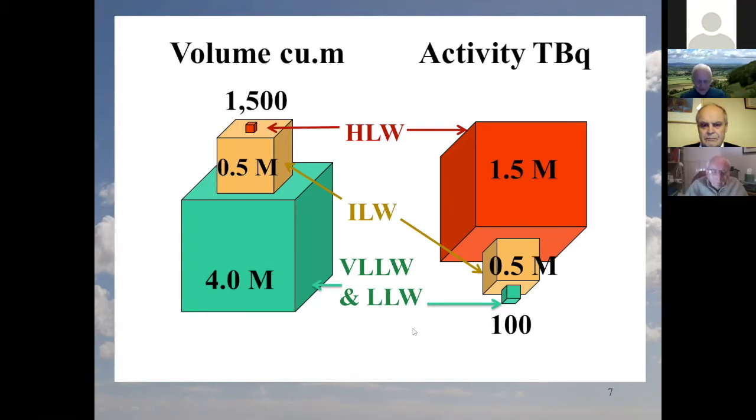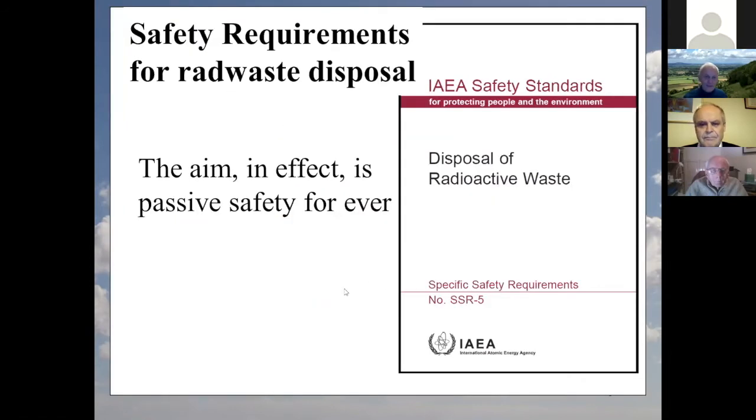And then I should say a word about very low level and low level waste. These are wastes which are sufficiently short-lived. That means that their radioactivity decays away more or less on a human time scale, and they can be disposed to the near surface. And we'll talk some more about that later on. So disposal is defined by the IAEA as emplacement of waste in an appropriate facility without the intention of retrieval. And that distinguishes it very sharply from storage, where the intention is always to retrieve.